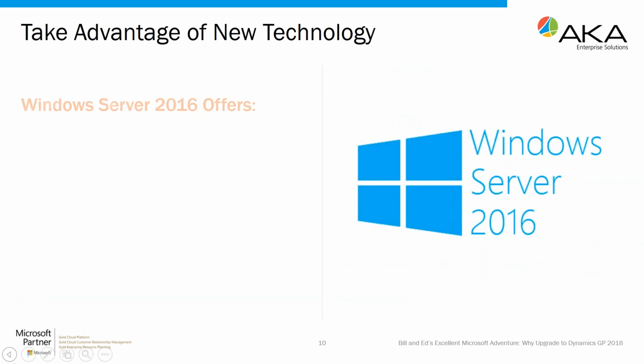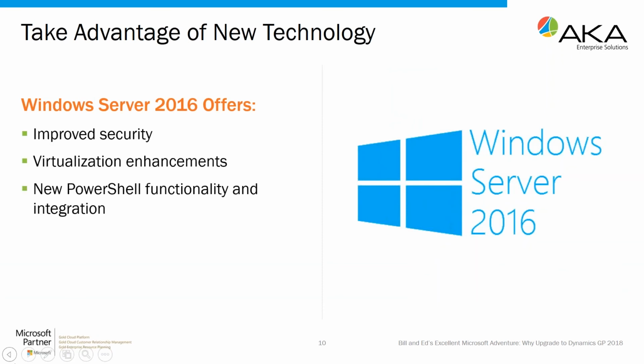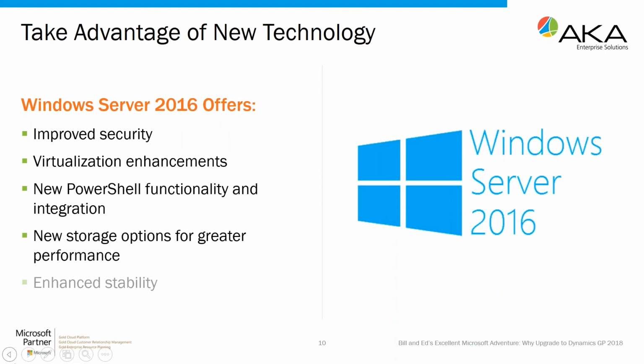Okay, so if you're going to upgrade GP, more often than not, you're going to upgrade the infrastructure around it, which includes Windows Server. I think there are some nice features in Windows Server 2016, and if you're doing this on premise, your IT folks will be really happy that you're upgrading GP and allowing them to move it over to a new Windows platform. Like I talked about before, Windows Server 2016 offers improved security. In this era of ransomware, malware and viruses, you want to be on the latest patched platform, and moving to Windows Server 2016 allows you to do that.